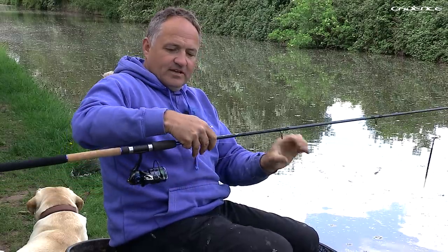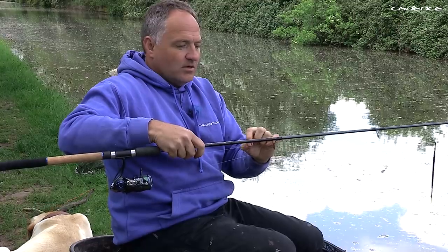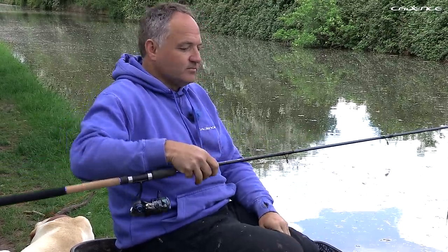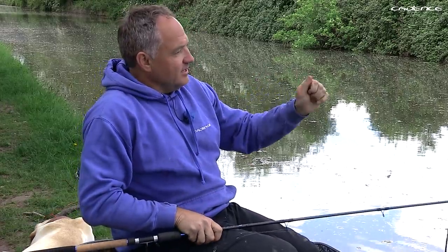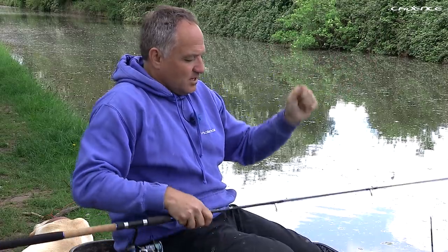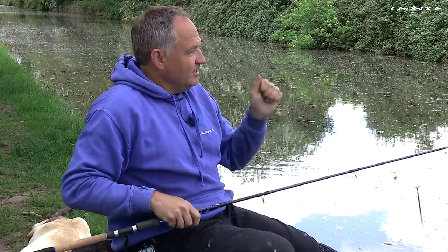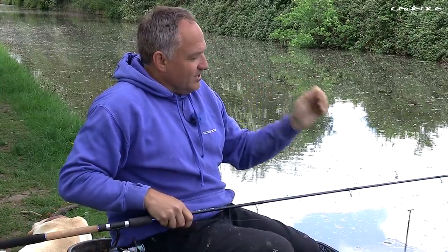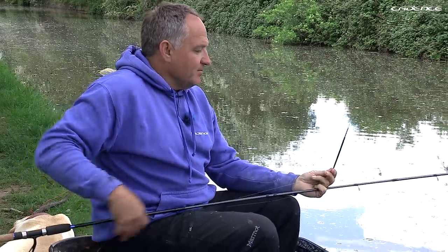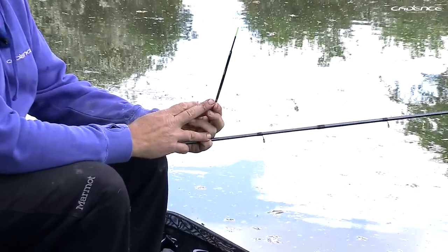So I talked about the rig, and I think that's important as well. I've not got a lot of weight down. I've just got 3 number 10 shot. Obviously it's not deep, and it's not like I need to really anchor the bait on the bottom. But what those 3 number 10 shot are allowing me to do is really read and register the bites on the float.